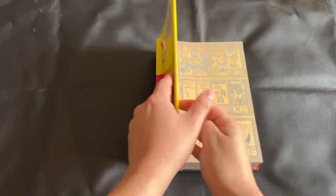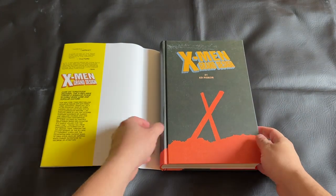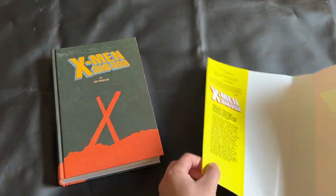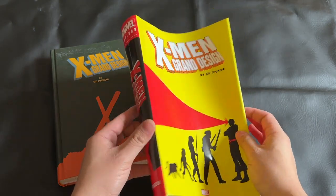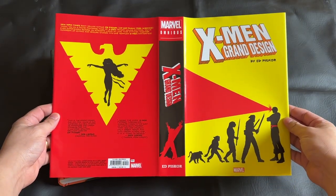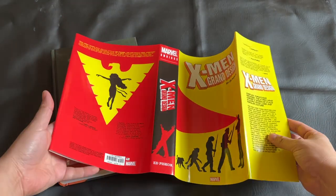But before I go ahead and delve into that, I do want to take a closer look at this dust jacket. I'll show you the interior flaps, spread this out so you can get one more quick look at the cover art. Then I'll show you the under the dust jacket artwork on this volume, just so you can get a better idea of what to expect.